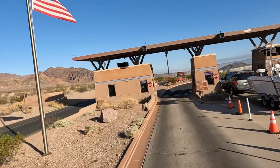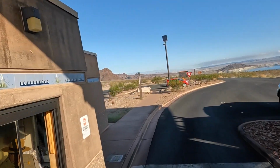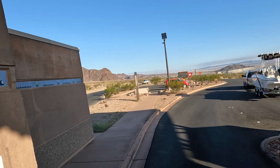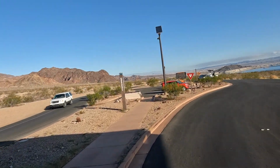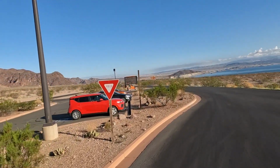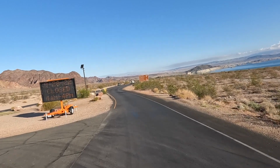All right, let me show my pass. We'll get on in here. Okay, other side of the pass, please. Okay, thank you. See, there you go. It pays to be old. There in Denny's, you can get the senior discount at Denny's, and you can get into National Park.